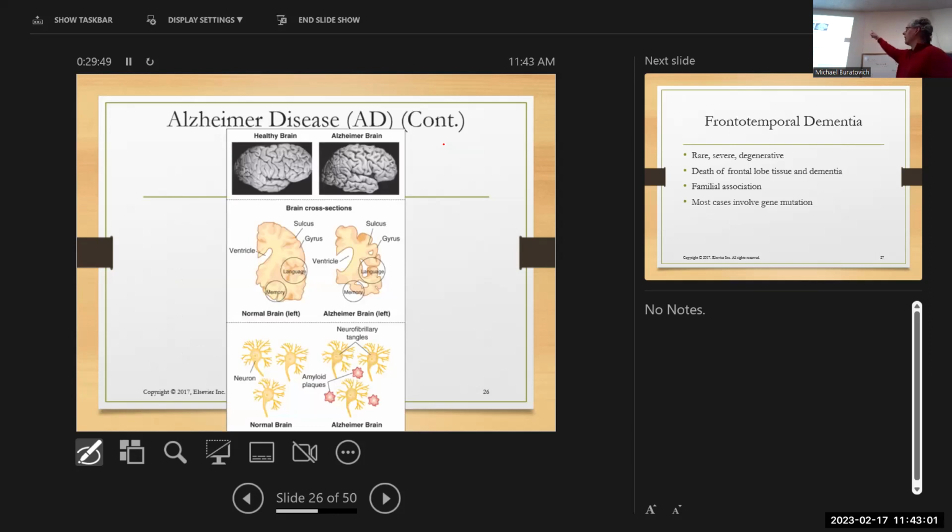So you can see that the Alzheimer's brain, there's just less tissue there. And as you go through here, you see less tissue, you see amyloid plaques, you see cells dying, they're full of neurofibrillary tangles and so on and so forth. Any questions about Alzheimer's?